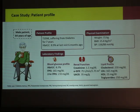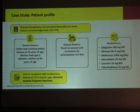So we should be calculating eGFR, not relying on the creatinine. Urine ACR 70 mg, so there is albuminuria, and lipid is out of range. LDL 165, triglyceride 250. And family history is significant. Father has coronary artery disease, mother has type 2 diabetes. As usual with all our patients, tends to overeat, inclination for a high carb diet.